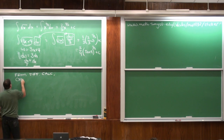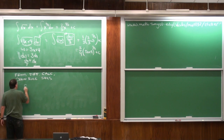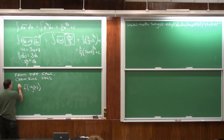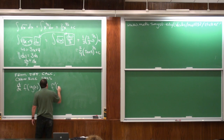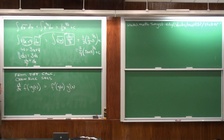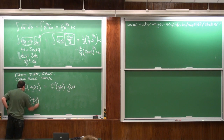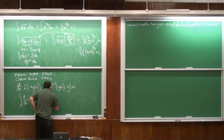So we know that the chain rule says that if I have one function inside another function and I take the derivative, then this is the derivative of the outside function plugging in the inside, times the derivative of the inside function. If we want to write this in differential notation, this would also say... oh, I didn't say it like that. So that's the chain rule. And now let's just integrate both sides of this. If I integrate with respect to x, it is still true.